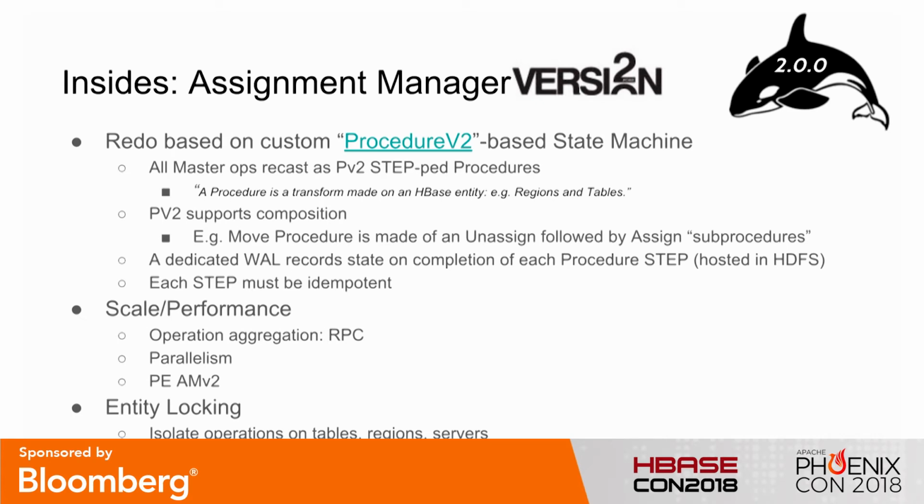The new assignment manager was built on top of a purpose-built state machine that was built to handle entities that are native to HBase, like regions and tables. And things like performance were first-class inputs. Procedure v2: a procedure is something that moves an HBase entity from one state to another. Sorry, it's an awkward name, but we used to have a kind of procedure thing in the old days, and we just started calling this thing Procedure v2. We should have come up with something better, but anyway, Procedure v2 is how we describe it, or PV2.